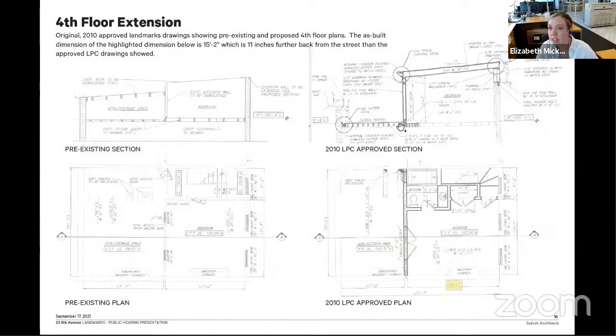So to address the violation, here on the left is the pre-existing plan and section of what used to be there. And on the right are the 2010 approved landmarks drawings. And you can see here, this highlighted dimension is 16'1". So it was approved at the time to be larger, closer to the street.